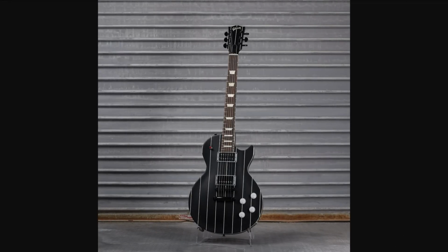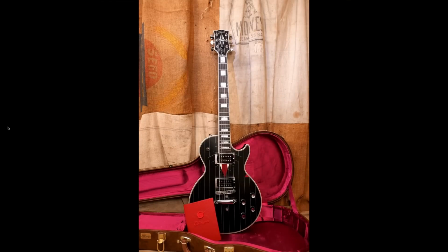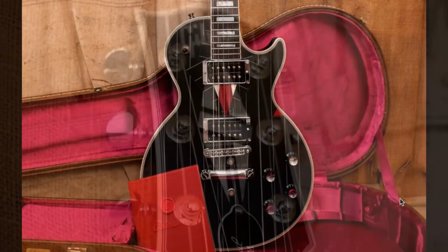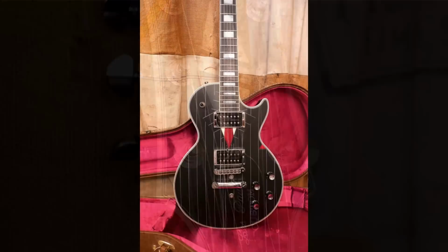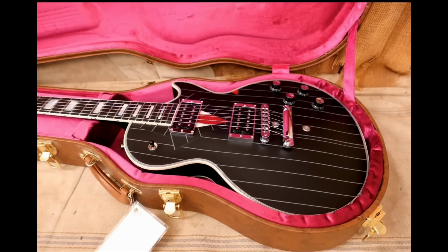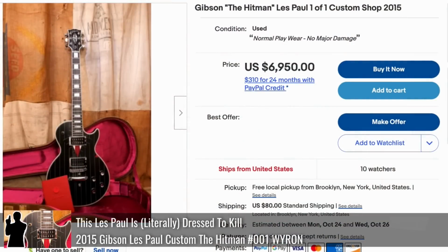But if I was going to name this, I would have called it the Trainee, because it reminds me of a Crimson Division guitar that was done in 2015 called the Hitman. Now this one, obviously, we've got the pinstripes as like a suit. They also did it on the headstock. But you've got some other elements on here that make it what this one is.